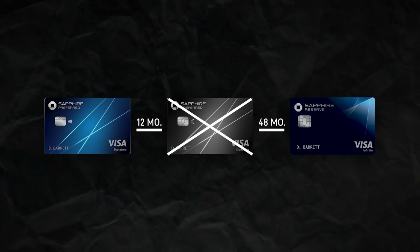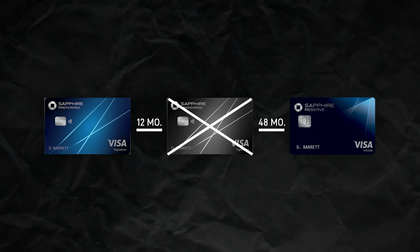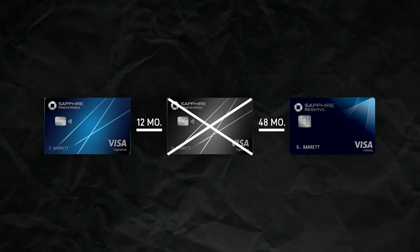Now, there's a few ways to go about this. First of all, you can get the Chase Sapphire Preferred, and then when you want to close it, you can close it at a certain time, but there's a rule where you have to wait 48 months in order to qualify for the next welcome bonus offer. And obviously you don't want to miss out on a welcome bonus offer because that's where you're going to make a majority of your points.